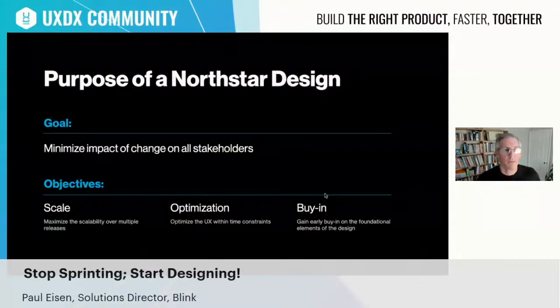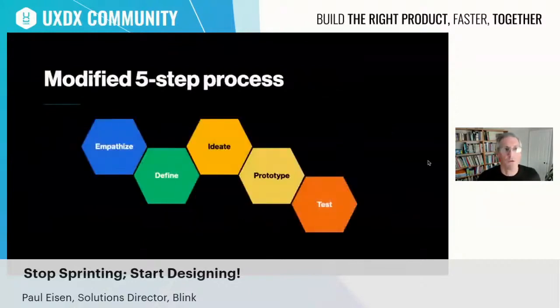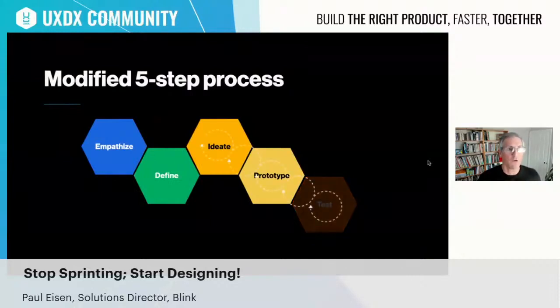Okay, so I've talked about why I think it's important and how it is not so well represented right now. So the question is, where does this happen and what does it include? So I believe we need to modify this 5-step process. First of all, we talk about test as a step at the end. And I think all of us have mature processes where we know we're not going to wait until the end to test. What we are going to do is we're going to be iterating and testing and revising as we move along. So that's one adjustment that I propose to this 5-step model.